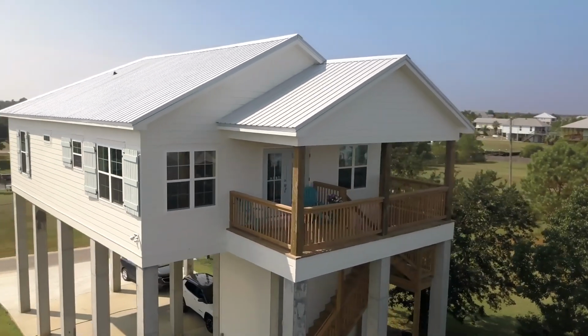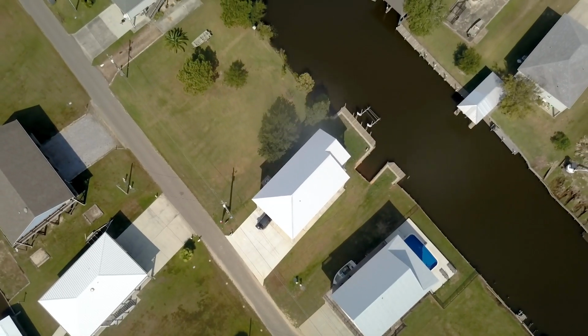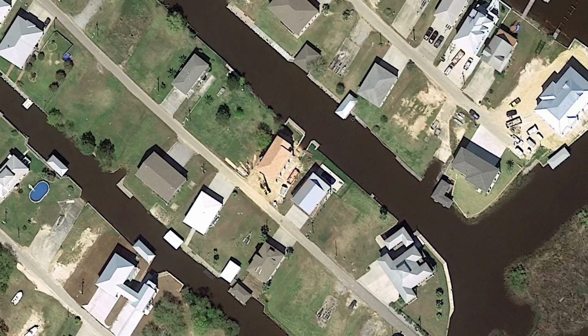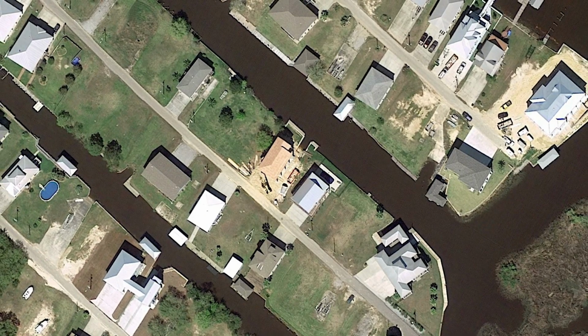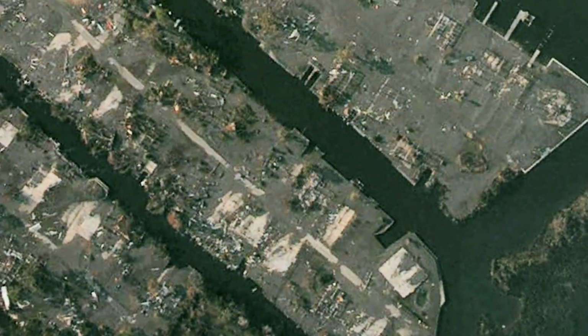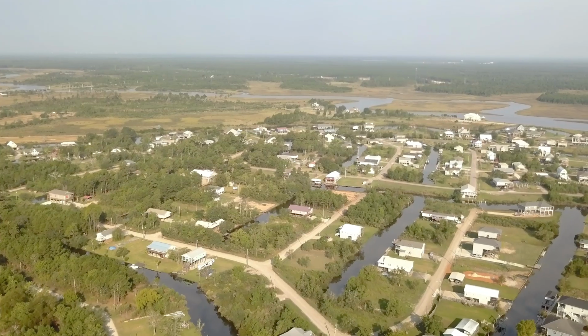This home is a 3-bedroom, 2-bath home, right under 1,500 square foot. It's on the water, it has a boat lift, and some of the most amazing views along the Jordan River. But this little corner of paradise has had more than its share of suffering. Hurricane Katrina passed directly over Bay St. Louis. Few homes survived. The entire area was devastated.